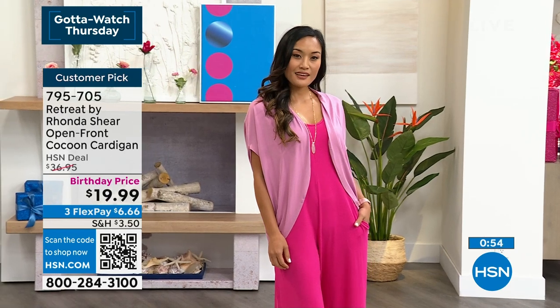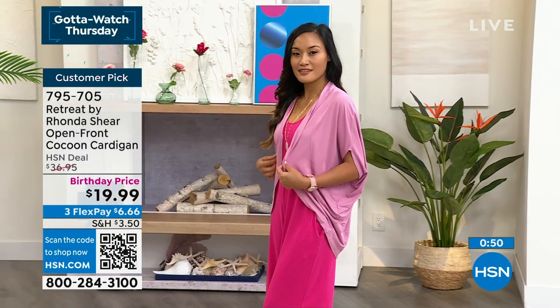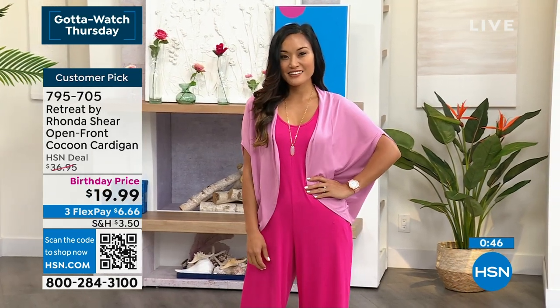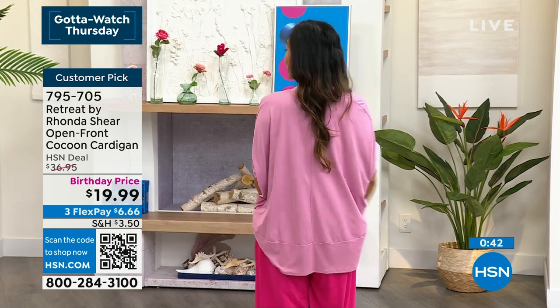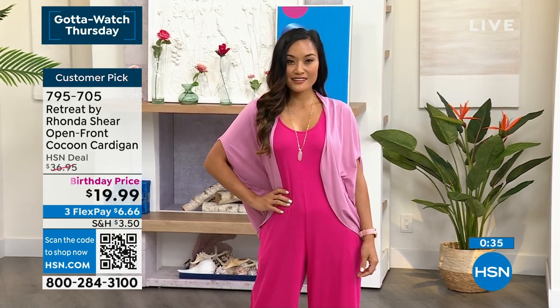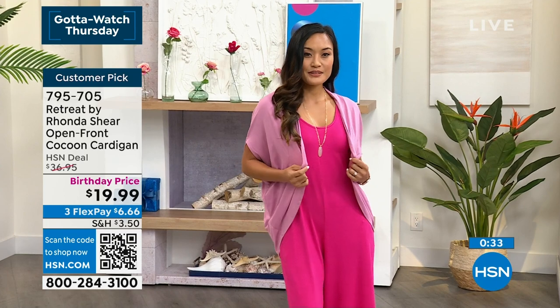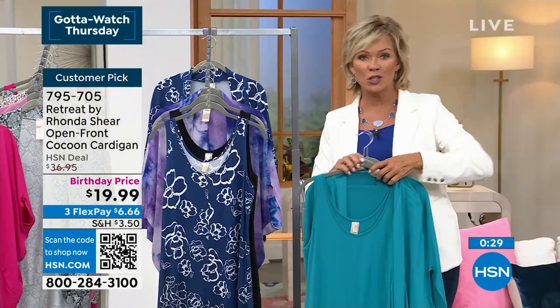Final 200 in the teal on this topper, the open front cocoon cardigan, as we're calling it. What you see here on Pauline is called the mauve, a soft, rosy, lighter pink. If you want to go matchy-matchy, we've got the bright berry pink as well. It's 795-705. That's 795-705. I do encourage you to take a look at reviews when there's a customer pick. People want you to know what you're in store for.